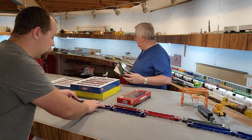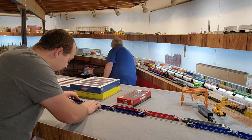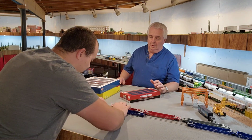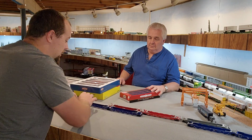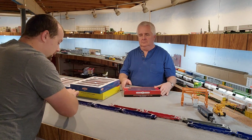He's got his time in running trains, and this layout will really put your locomotives, your rolling stock, everything to its limits. Ooh, okay, so they just drop on that little bit of a pin. Well, no, it doesn't go down flat. You have to tilt it in a little bit, so it kind of locks in, which is nice.